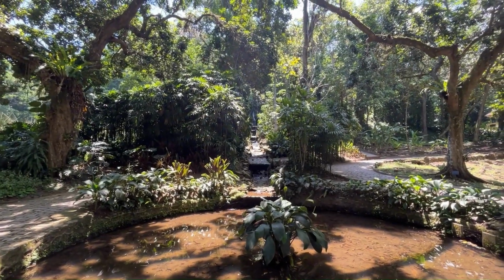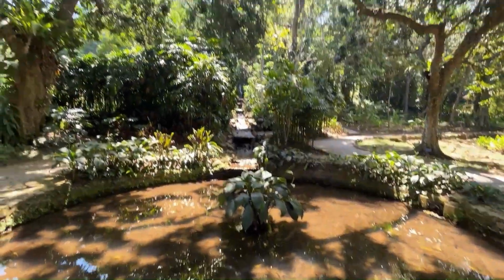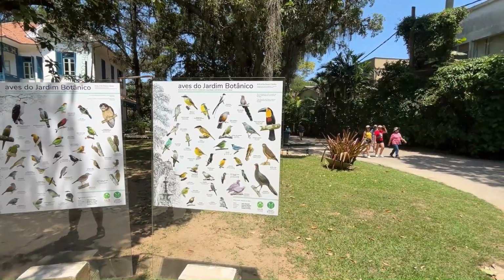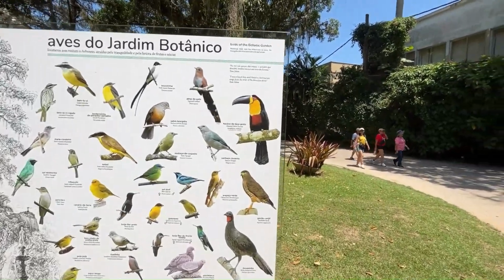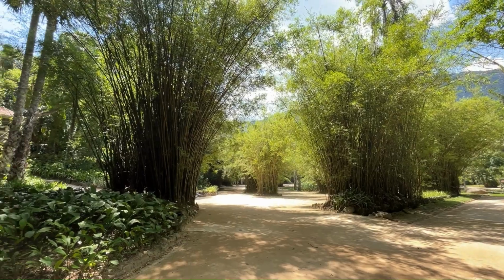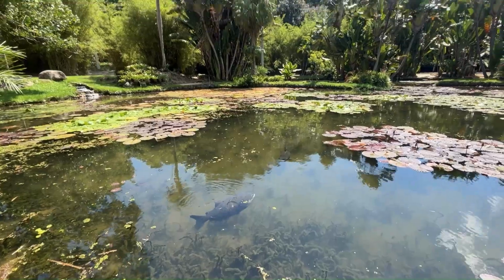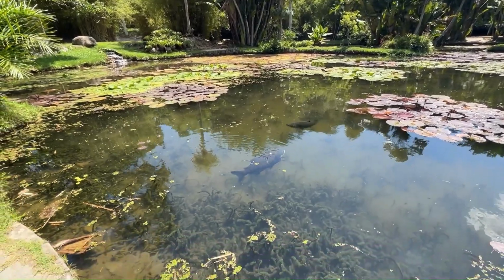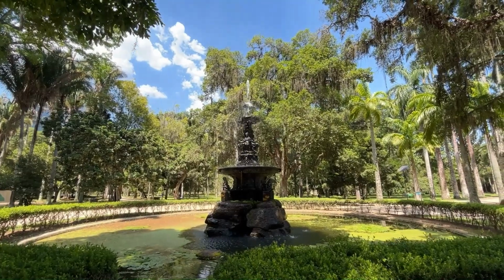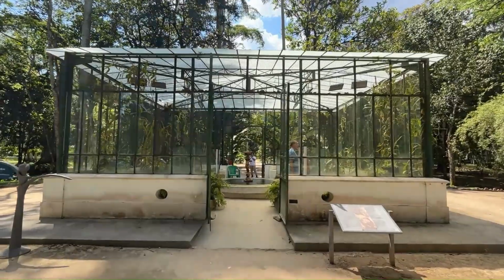In the botanical gardens now, and this place is huge. They have tons of stuff. Here's a little waterfall. Small waterfall. At the other park we were just at, we saw several of these toucans. There's some pretty bamboo stalks. There's a big lily pads in here, and also some big fat fish. All right, cool little water fountain. This is the greenhouse.